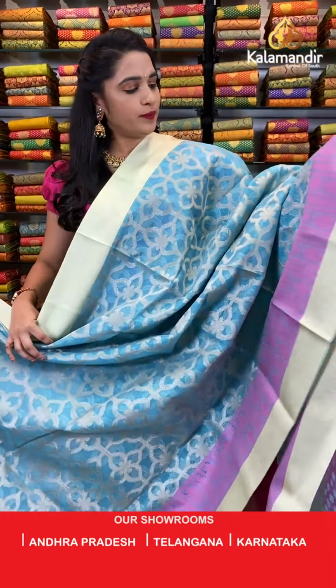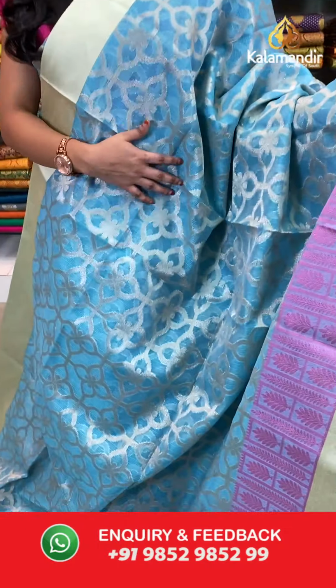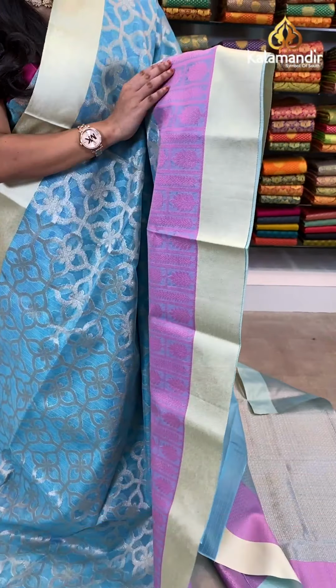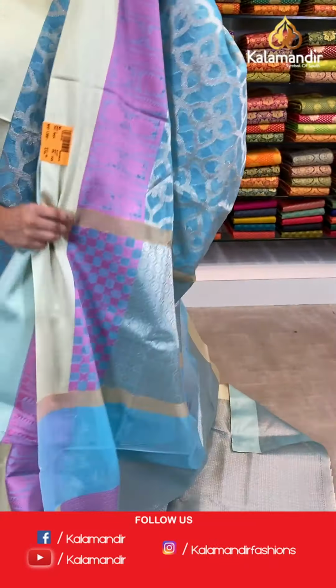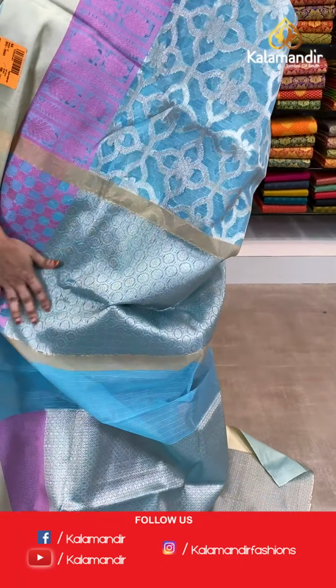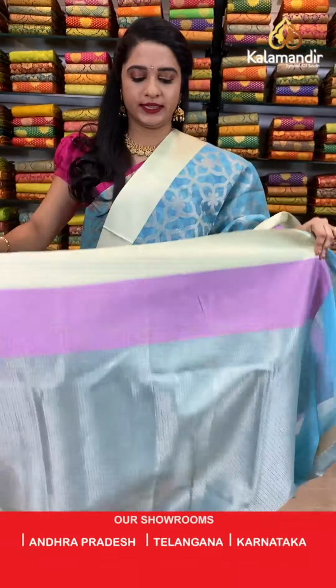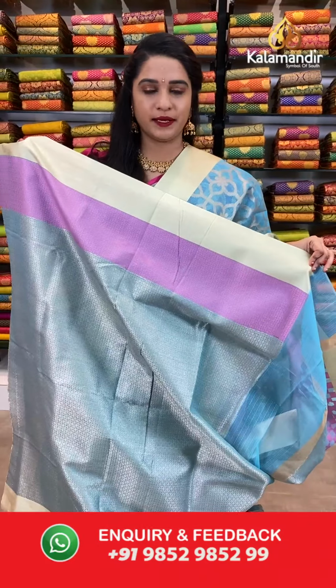Wow, very pleasant combination, sky blue and light yellow and pink color combination. And all over the body we have got floral jal in golden zari. And here comes the bordeaux, contrast plain bordeaux and thread weaving floral leaf booties. And here comes the pallu with golden zari, circle brocade. And the sari is paired up with self diamond brocade blouse along with contrast plain bordeaux.